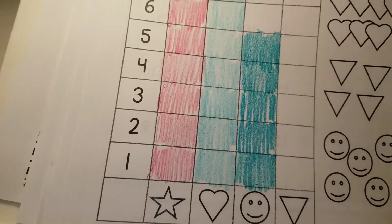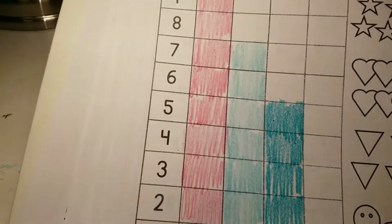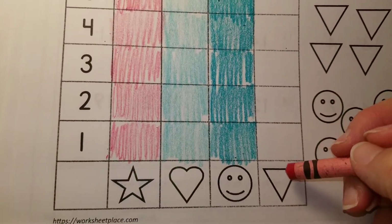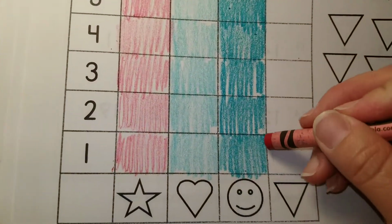All right, so our last one is the triangle. The triangle, boys and girls. Let's see how many triangles we have. 1, 2, 3, and 4. And I'm going to reuse my pink color because I only got 3 crayons. So we're gonna color the triangles 1, 2, 3, and 4 all the way to 4.